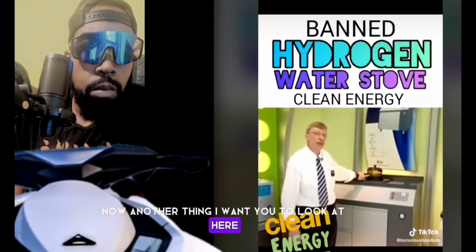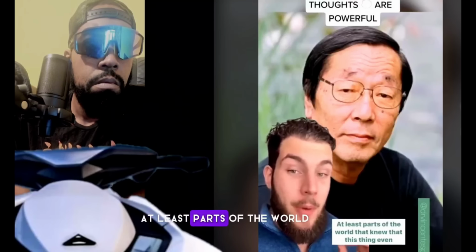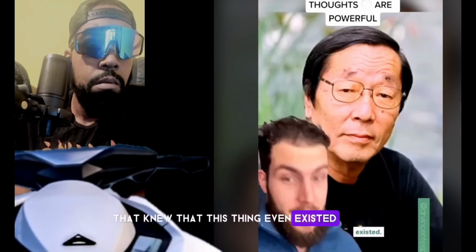Japanese scientist Masaru Emoto was known to experiment in odd ways, which many of us know some of the most incredible inventions came from very unorthodox practices. In Dr. Emoto's case, he decided to experiment with water because he had an idea that water was actually some sort of conscious entity, very fringe and far out thinking. But what he discovered would shock the world, at least parts of the world that knew that this thing even existed. He would take droplets of water and speak certain things to them and then freeze them and would document the structural integrity of its molecular structure.